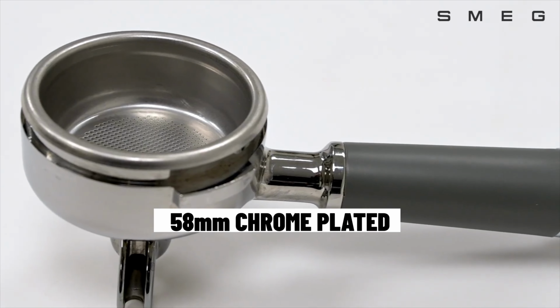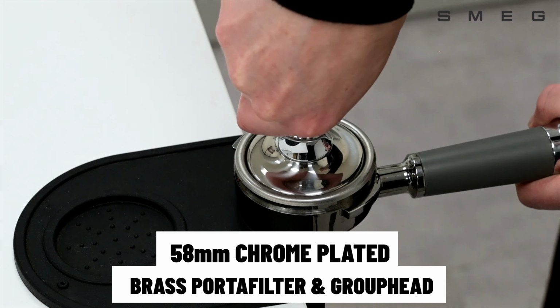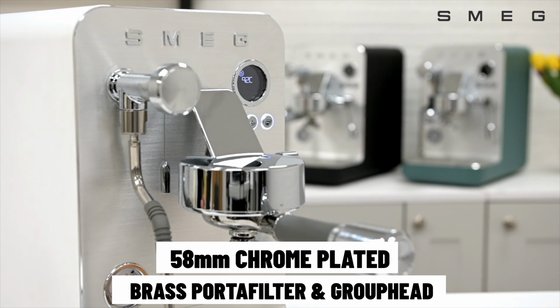So this Mini Pro coffee machine is not only super sexy, but it's also a very solid machine. And firstly, it's got a commercial 58mm chrome-plated brass portafilter and group head, which is standard, but a lot of these appliances have 54mm. They're not really commercially graded. This is probably the first prosumer machine that's really going to deliver exceptional espresso. And that's just because it's an E61 type coffee machine.